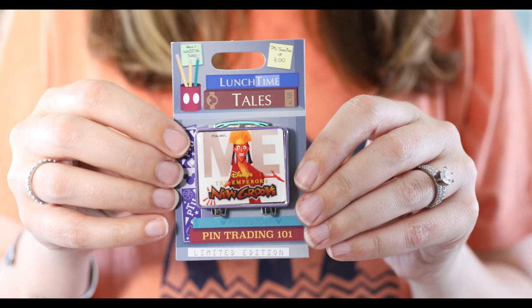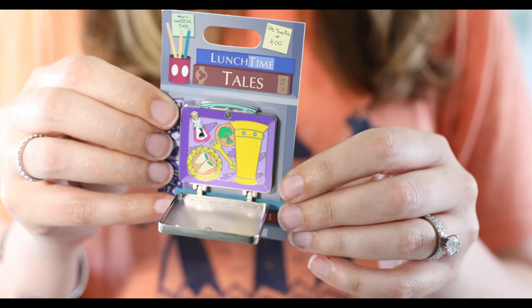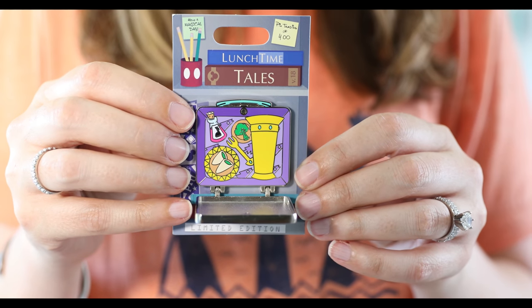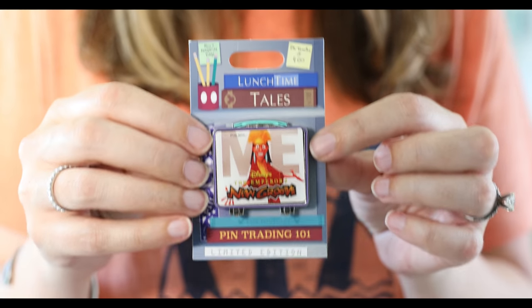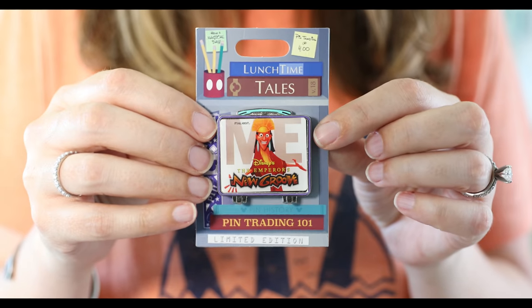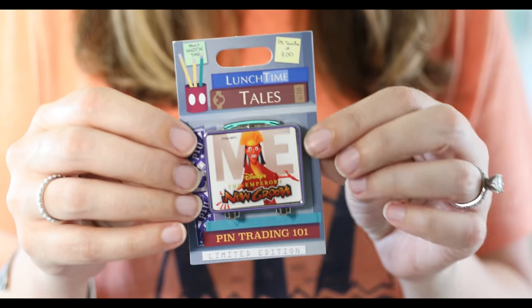Here is the outside, and again, the inside. Every one of these is just themed so incredibly. I think these are limited edition of 1500, and I have all six of them so far that they've released. They will release six more, and I will continue to get them because I love them.